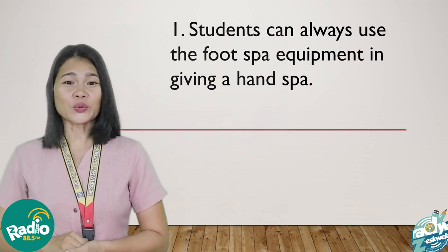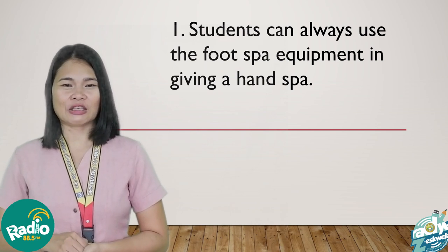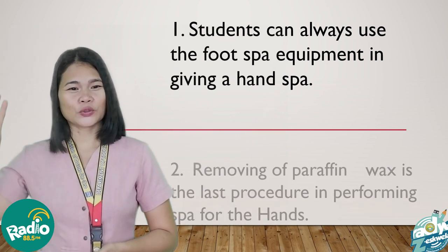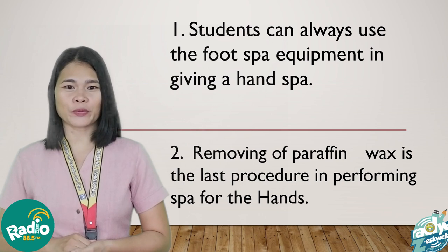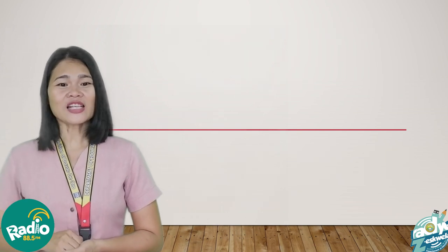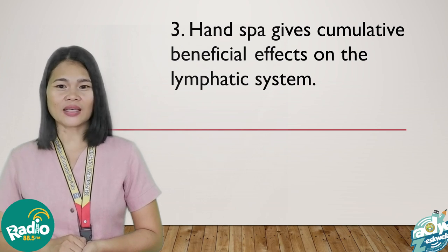1. Students can always use the foot spa equipment in giving hand spa. 2. Removing of paraffin wax is the last procedure in performing spa for the hands. 3. Hand spa gives cumulative beneficial effects on the lymphatic system.